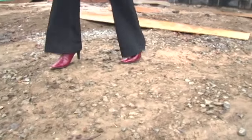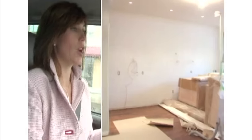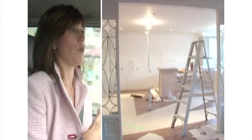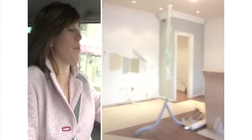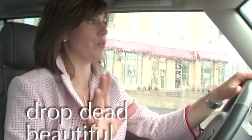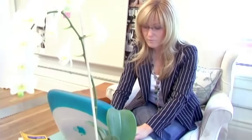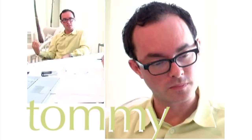So, the wrong footwear. I've never done a kitchen that is as big or that I think will be as formal. So I think this has great potential to be absolutely drop-dead beautiful and a true showpiece for the house. And when it comes to showpieces on my team, no one spends money better than Tommy.